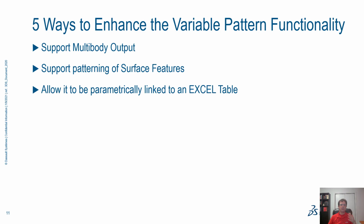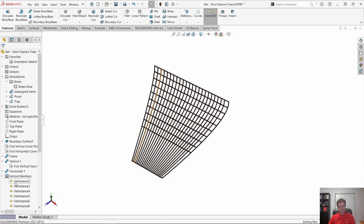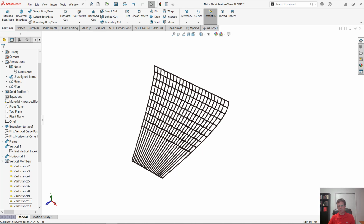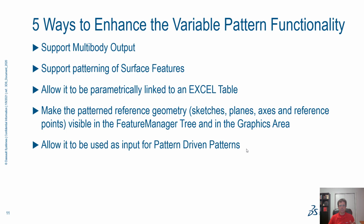Wouldn't it be a good idea to have an automatic link to the Excel table? That would save us a ton of time. And also, one thing that I would really love is to be able to see here all those sketches, all those planes, all those axes that are used as reference for patterning. Would be nice to make them visible and actually to be able to use them for other features. Imagine a way to pattern planes this way, very precise way to pattern planes. That's super useful. Another limitation, it cannot be used as an input for pattern-driven patterns at the assembly level.